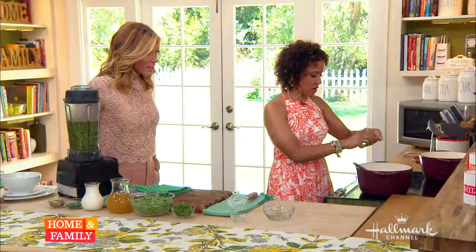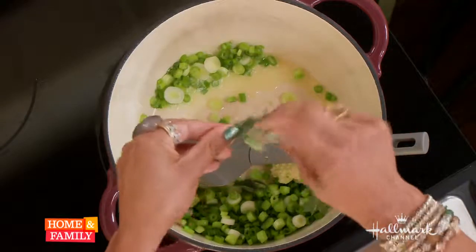You can even mince it if you want. Yeah, but the processor is going to do that. We'll get to that.